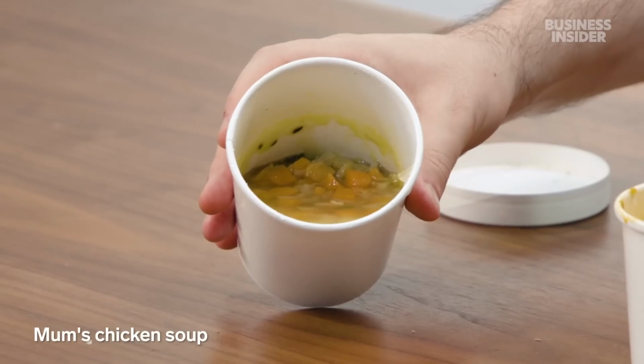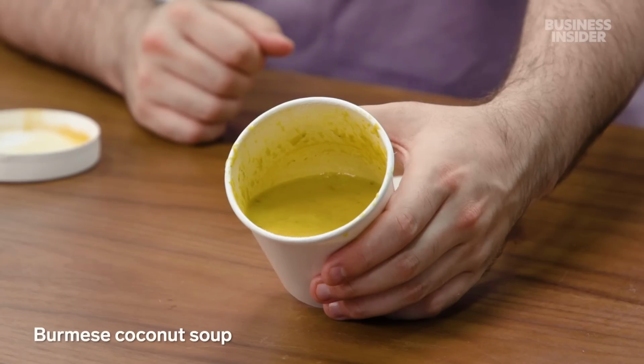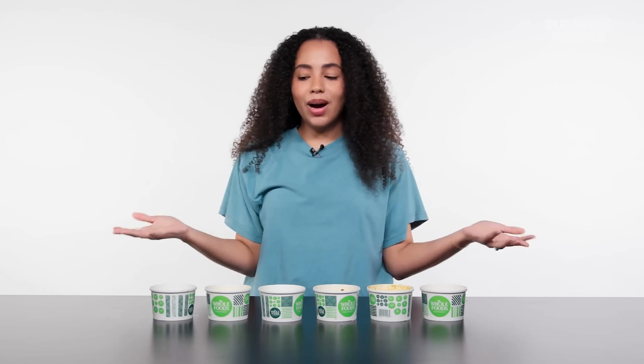In the UK, we have a small selection of exclusive soups. There were 3 options today. We have Mum's Chicken Soup. That's a little bit sad, a little bit underwhelming. Next up, we have a minestrone soup. That's pretty good. Nice, rich, tomatoey taste. And then finally, we have a Burmese coconut soup. That's really good.